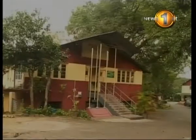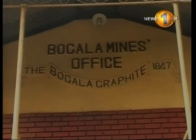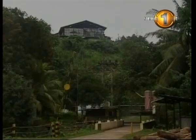Arak Gammana was an area famous for graphite, and a Muslim trader who located several ores abundant with graphite commenced a graphite mine in 1847. The name Bogala was coined due to the mine being located in close proximity to a bow tree and a massive rock.